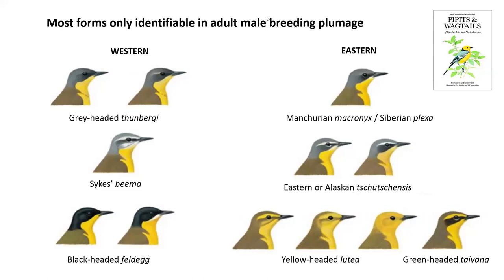These come in a small set of colorations. So the first is the gray-headed types. And of these in Western yellow wagtail, we have on the left here, gray-headed or Thunbergi, Motacilla flava thunbergi. And in the Eastern yellow wagtail, we have two forms, Manchurian yellow wagtail or macronyx, and Siberian yellow wagtail, plexa. And we'll go on to talk a lot about plexa. So bear in mind that plexa mostly looks kind of like this when we're talking about plexa as we move forward.